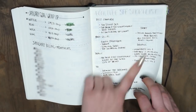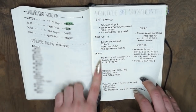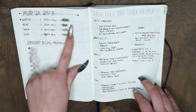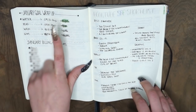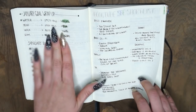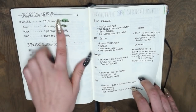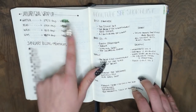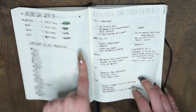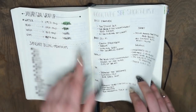This was me tracking the BookTube SFF Awards shortlist and things that I was reading and marking off the things that I had read. Also up here is where I started doing a goal wrap-up, because in January I started tracking different goals as far as how much water I was drinking, how much I was reading, walking and steps, and going to the gym. So I started doing a January goal wrap-up, and the way that I tracked my goals in 2018 was really successful, and I have a lot of things that have stuck, and you'll see that this list of wrap-up gets larger as the year goes on.